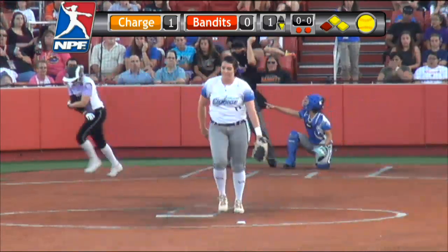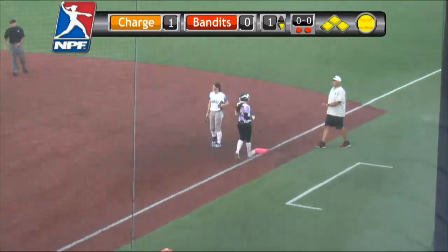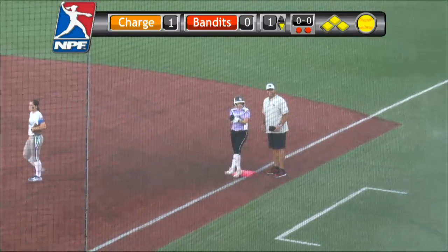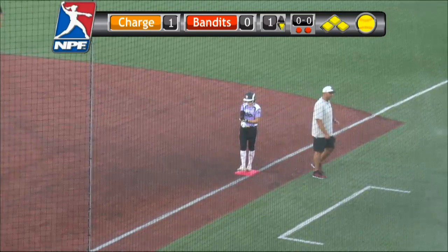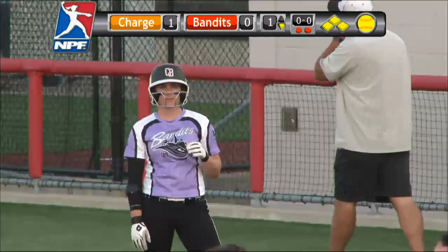Oh, and that hit her in the shoulder, and that's going to load the bases for the Bandits. Not the start that you really want, especially with 2 outs and the bases loaded, and you have a dangerous Vicky Galasso, who as of lately, when she was in the field playing, she was hitting the ball extremely well.